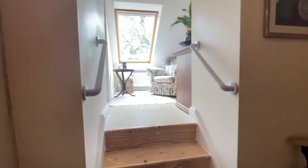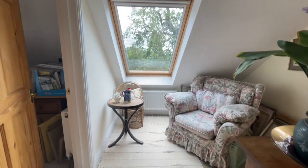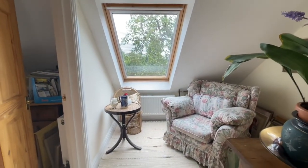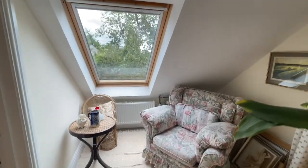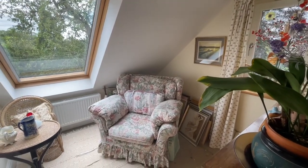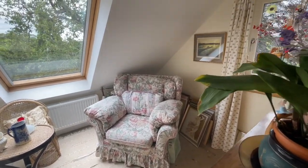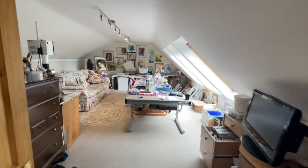So this is the room you could see at the beginning of the video. The roof has been basically taken off and another sort of room height added to it, which has got the lovely Velux windows in that bring loads of natural light in. And they created a little snug area here, which I'm told the vendor's husband used to love and enjoy this space. And this is superb.